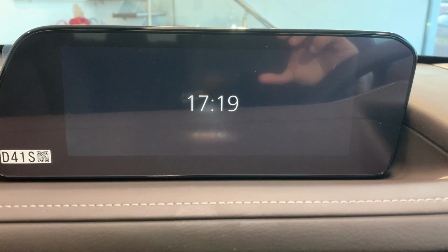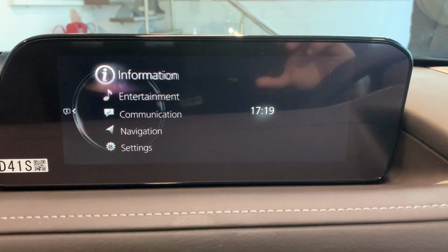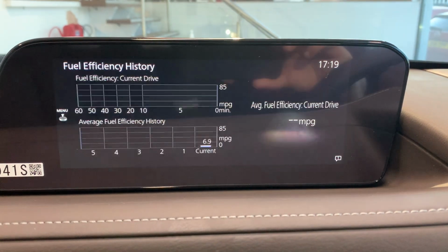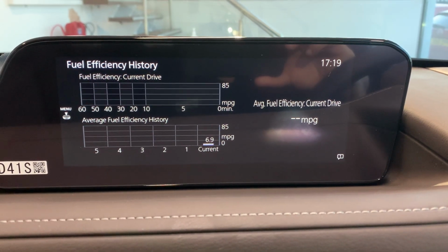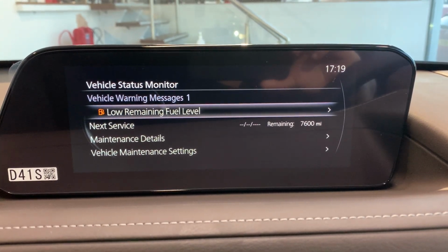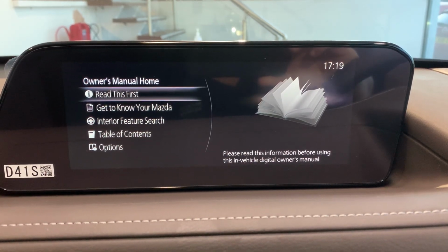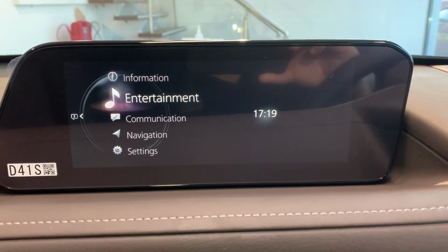If I go to the home screen, you get the clock, and then you've got this menu. Now you've got information. Information is fuel efficiency and bits and pieces like that. So you can see your average drive, what your MPG is. You've got vehicle status, so it tells me I'm low on fuel. You can also set maintenance reminders there, and you've got an owner's manual that you can access through here, which I think's pretty decent. I rarely pick up a manual, but I'll probably go through that.